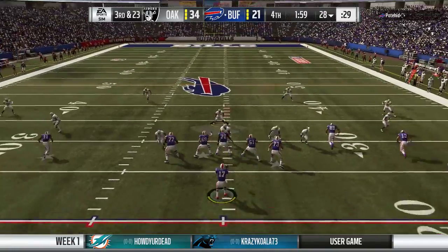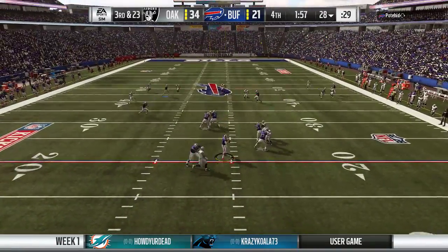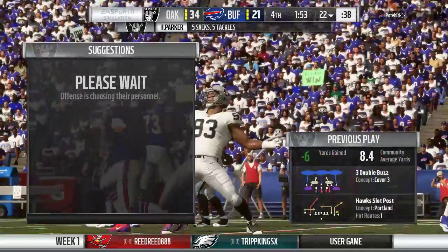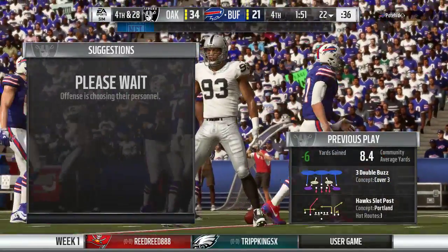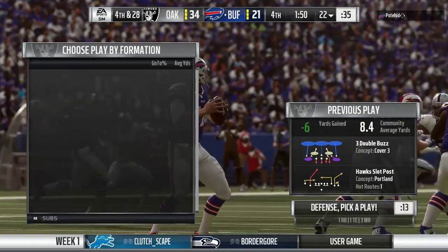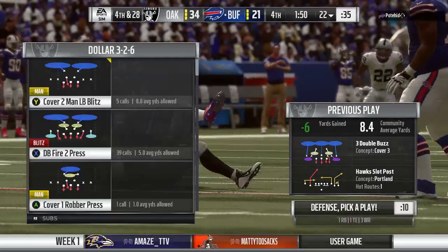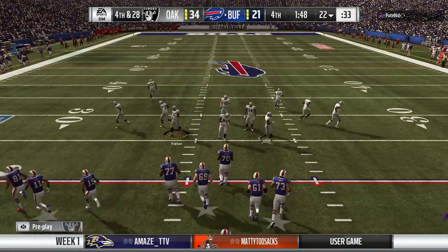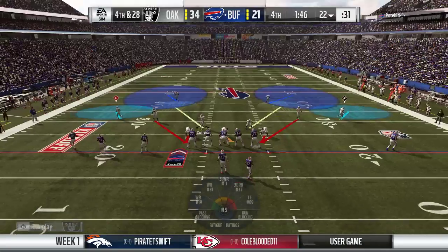Here we go now. So the shotgun snap to Allen. And down he goes. Brought down, a Raider sack. This offensive line flat out cannot handle this pass rush. We've seen it demonstrated time and time again to the tune of 7 sacks in this game thus far. All right, they're going to try and keep hope alive here on 4th down. They're going for it.